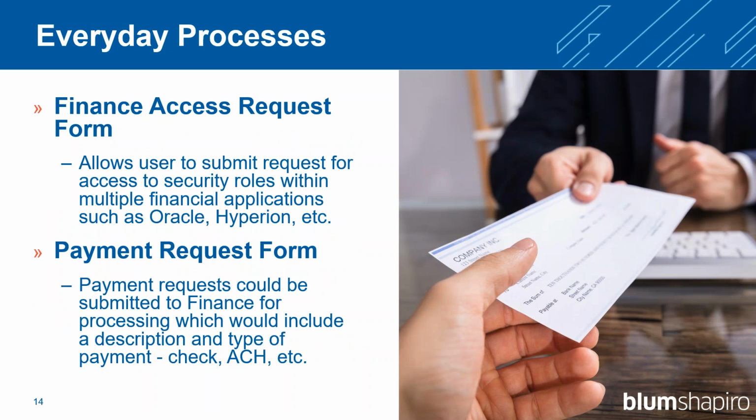Another was a request to gain access to some of the financial systems. While with many systems it's straightforward and easy to provision a user in, say, email, for example, that's something that IT can handle. It's a fairly straightforward process.